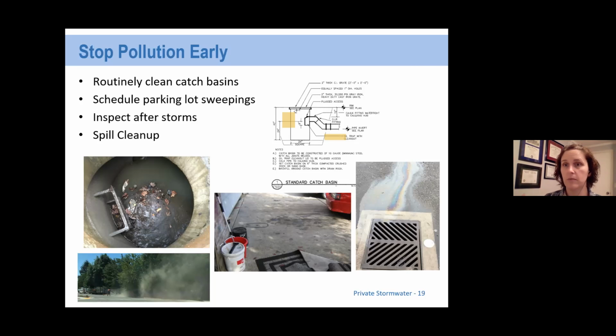Having a sweeper come through can keep that fine asphalt out of your storm drains and prevent that from being a big issue taking up your storage space.